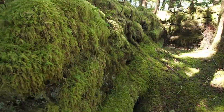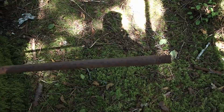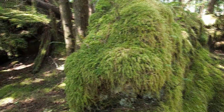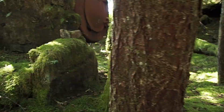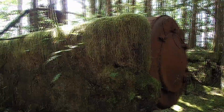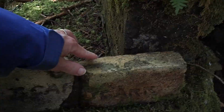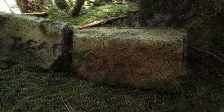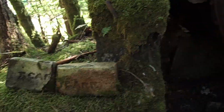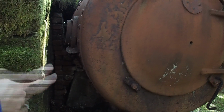So it looks like it was part of a wall with a large bar sticking out the end, wearing a shag coat. And then right is another rock. Actually, this is concrete, poured concrete here, holding another boiler. There's some bricks somebody's laid up here with the stamp in it. And here's some more brick lining the boiler.